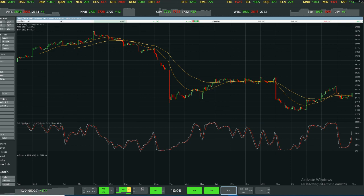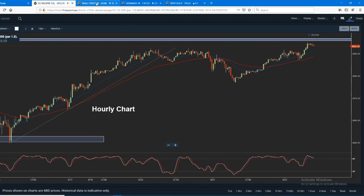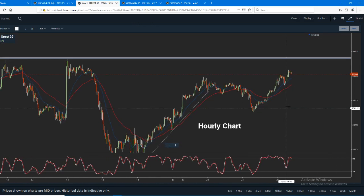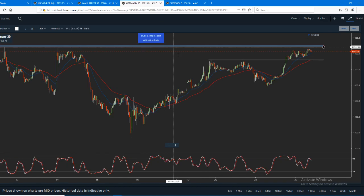So let's look quickly at what the Dow and all that did overnight. Edging higher, and where's the close? Close was about 8 o'clock, so it hasn't really changed. The Dow hasn't really changed since the close, so no real movement to go off, suggesting that the SPY open is a washout, and you can see that the ASX is not open up 30, I don't think.